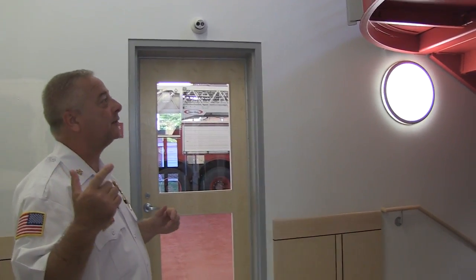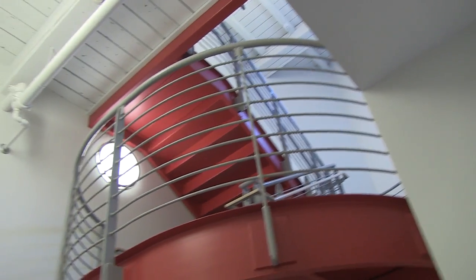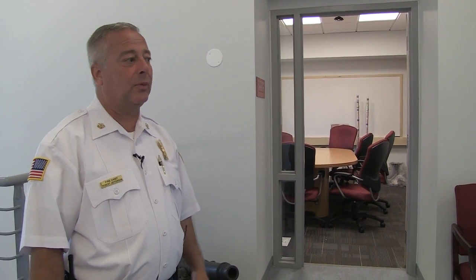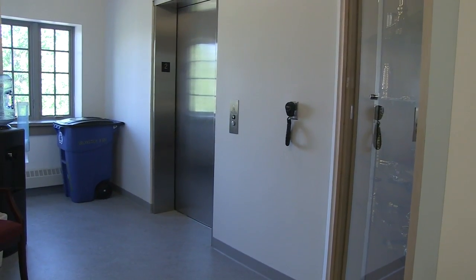You come into the lobby area, and unless the firefighter's on a call, you should be able to access the upstairs. This stairway here will take you to all 3 floors as well as the elevator. So we're down here in what's going to be the public access area on the 2nd floor of the fire station. We were able to move back in here due to the fact that we've installed elevators so that we comply with all ADA requirements.